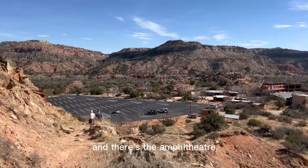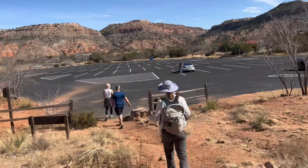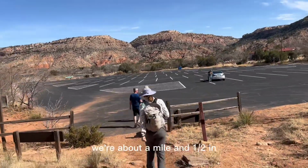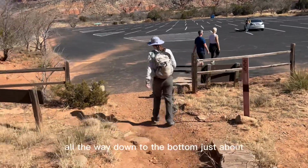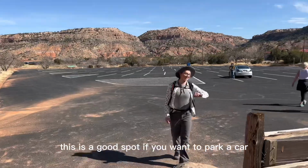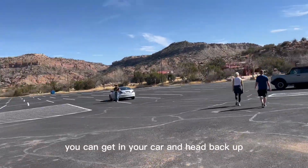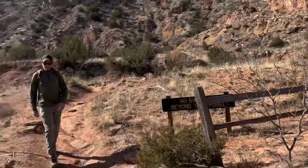And there's the amphitheater. All right, we've reached the end of the CCC. We're about a mile and a half in, all the way down to the bottom, just about. We're heading towards the river. And this is a good spot if you want to park a car. That way, if you want to bail, you can get in your car and head back up. We're gonna keep going.